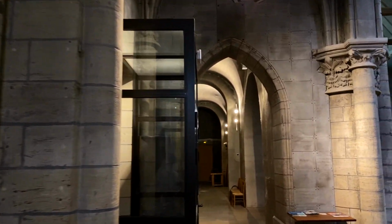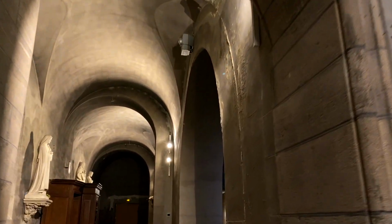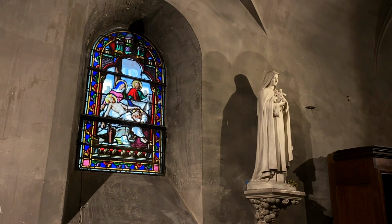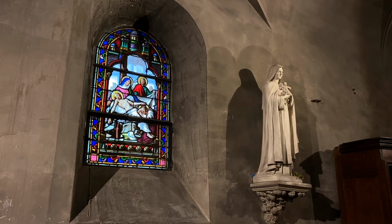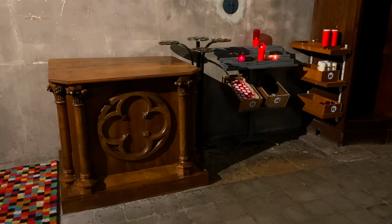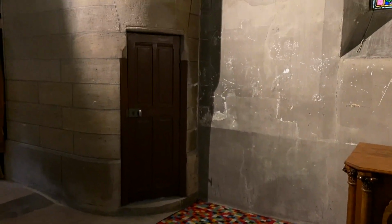What else can I share with you in here? Nice pointed arches. Nice composition with the shadow there, man. Oh, that's good stuff. Cute little door tucked away in this pillar, or tower, I should say.